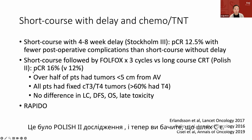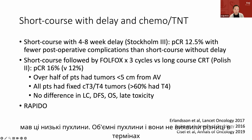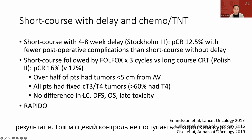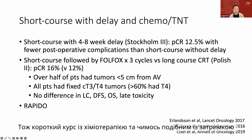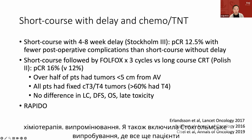This was the Polish 2 trial. And now you see that the path CR rates on both arms are comparable. And a lot of these patients had those low tumors, bulky tumors, and they found no difference in terms of outcomes. So the local control was not inferior with short course. So the thought here is, well, short course with chemo and a similar delay to surgery, maybe it's just as good as long course chemoradiation.